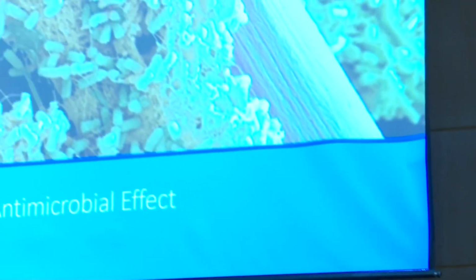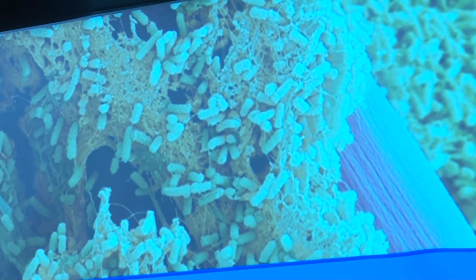So I like to think about topical oxygen as three basic effects. Now, this is not comprehensive. There's more than these three, but these are the three that I've picked on, if you will. And so I'm going to describe how I think they work, and I think there's fairly good evidence for it. There is most certainly an antimicrobial effect.